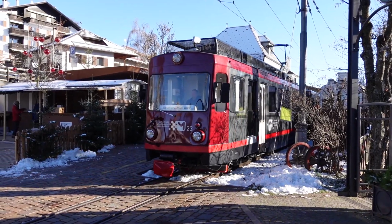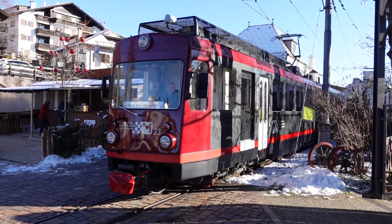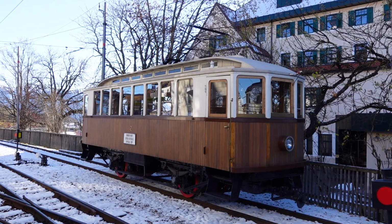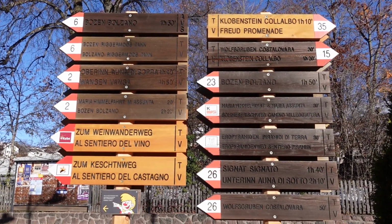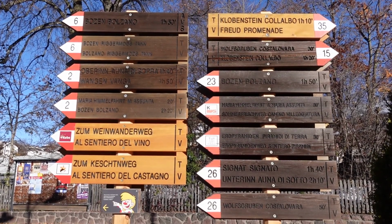As soon as I got off of the cable car, I noticed that there was a narrow gauge railway that runs apparently along the plateau here. It takes you to a number of little villages, and it ends up about 20 minutes away in a place called Ritten. From there you can actually catch some cable cars up to the Rittner Horn, which is the largest peak on this particular mountainside.